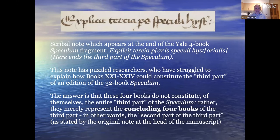There's been a lot of ingenuity exercised by researchers as to how books 21 to 24 could possibly be split up in such a way that they would constitute in themselves the third part of the 32-book Speculum. And the answer is, we can now see they don't constitute the third part. They constitute the concluding four books of the third part. In other words, the second part of the third part, as stated by the original note at the head of the manuscript, which was seen by Cristóbal Pérez Pastor.